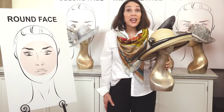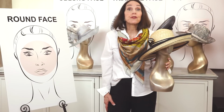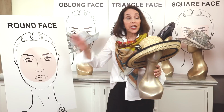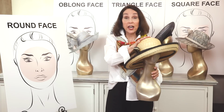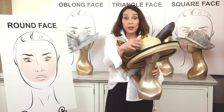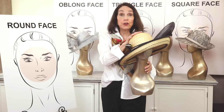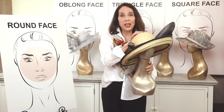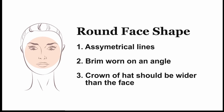Let's take a look at some hats that we've chosen to go with different face shapes. First one we decided to look at was the round. We picked this hat here because we like the height of the dome, the width of the brim, and the more important thing to look at when you have a round face is to wear this asymmetrical. This is a nice hat and would look pretty good on any round.